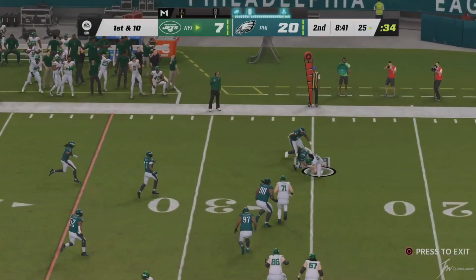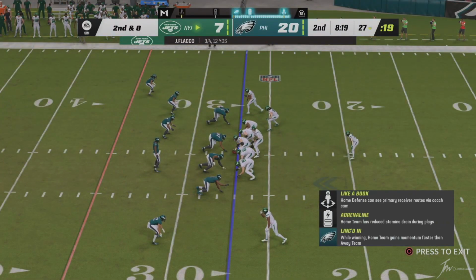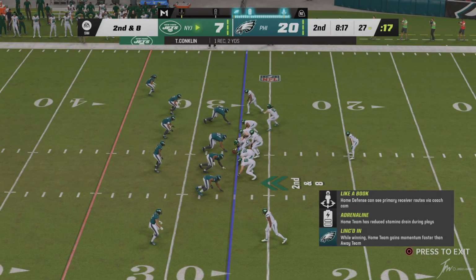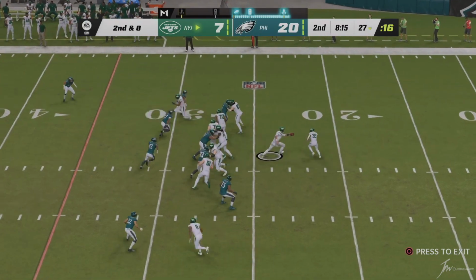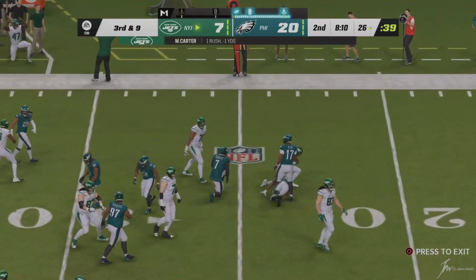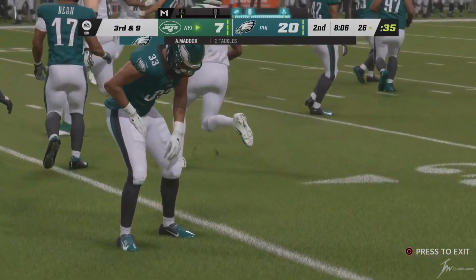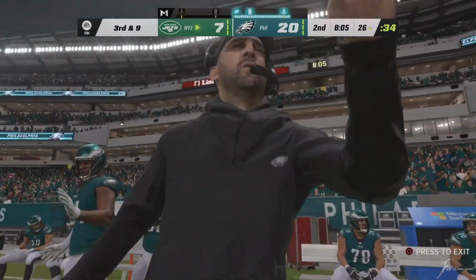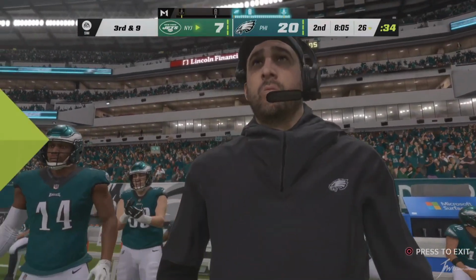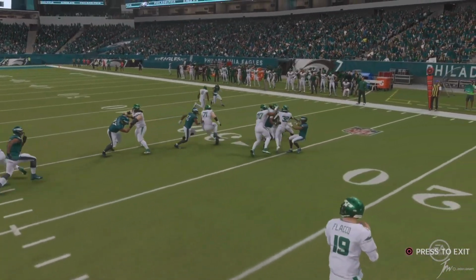Open man here is Conklin. And he's upended after a gain of 2 out to the 27. They'll break the huddle, come up on 2nd and 8 at the 27-yard line. Carter will try the right side. And the second wave of tacklers is going to get him as they stop him behind the line. A yard in the wrong direction makes 3rd down tougher. 3rd down and 9. How about the job there on the outside? Shed the wide receiver and was able to make the tackle on the perimeter.